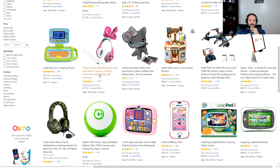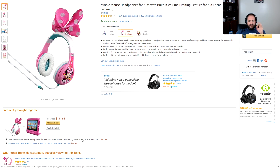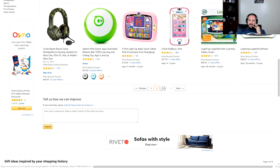All right, these Minnie Mouse headphones, I'm going to assume these are probably normally $17 to $18. They're showing $11.15 on warehouse deals. And I was wrong. So this is not a good deal at all. They're only $11.99 right here, brand new. So that is not a good deal. Let's see if we can find something else.